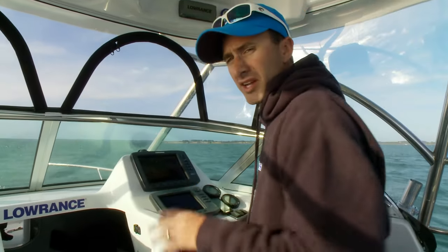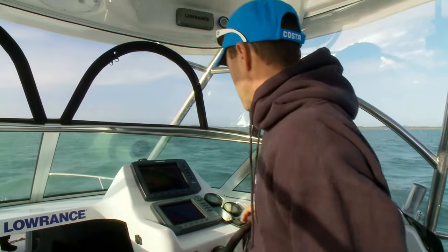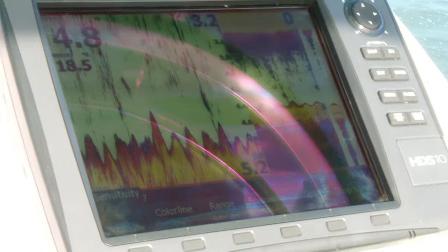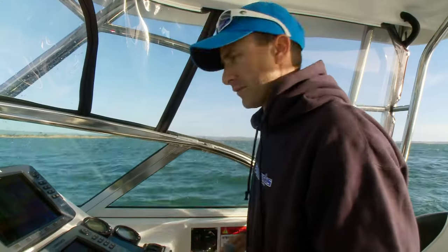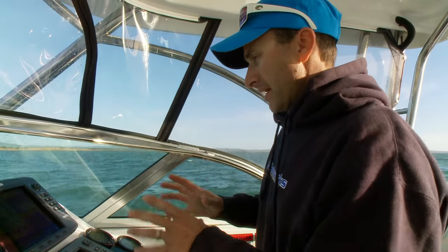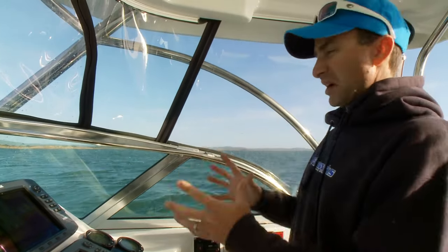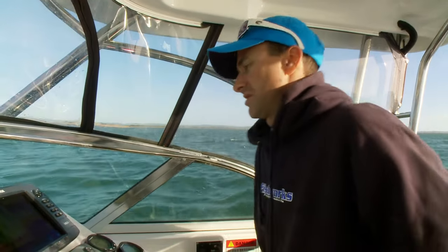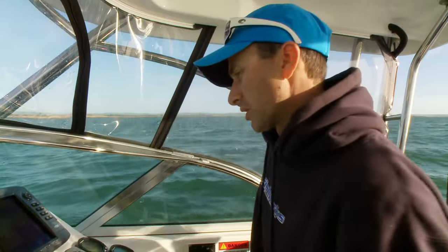The other thing I'm doing is I'm running 50 kilohertz rather than 200 in this shallow water in Western Port, because the water's dirty and stuff like that. And the 50 kilohertz is more powerful than 200. It's a narrower beam and it cuts down through the water a bit better. And it gives me a clearer picture in this situation. If I go to the 200, I keep picking up every bit of weed and air bubble and it can be hard to distinguish the fish. The 50 is giving me what I'm looking for.